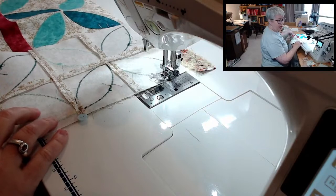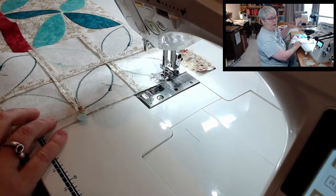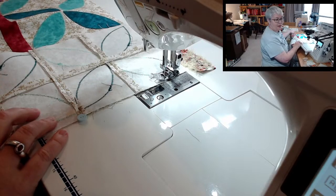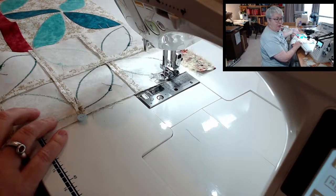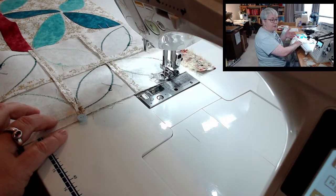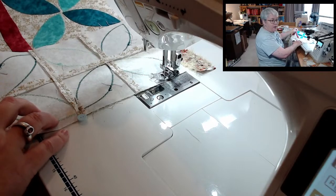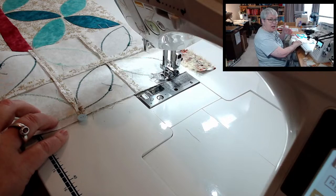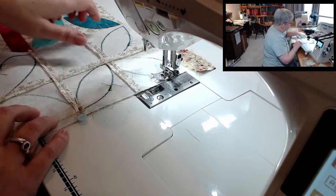Now you can kind of see me over here, up here, right? This quilt's going to start taking some weight and draping over my sewing table and even dropping down here. So I'm being very mindful that I'm holding things up and taking that weight away so that my seam stays nice and straight, right?